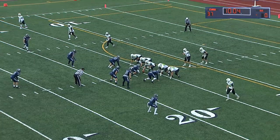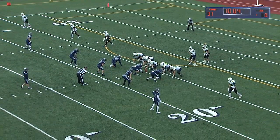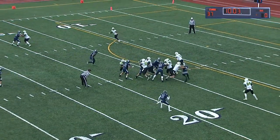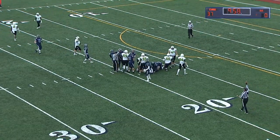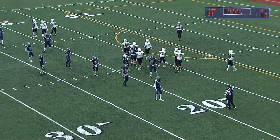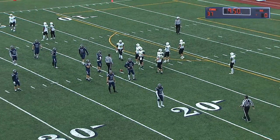Safeties now look to be Jeremy Hill and Jackson Mitchell. On the corners, it'll be Luke Bedell and Mangwendi. Run up the middle. Stasko carries forward, and he's finally wrestled down. Pickup of about 3 on the play. Bring up a 2nd down and 7.